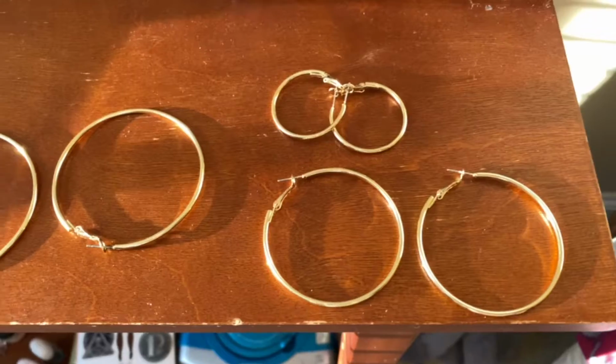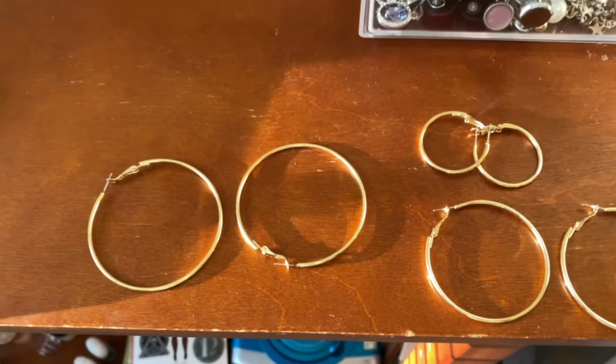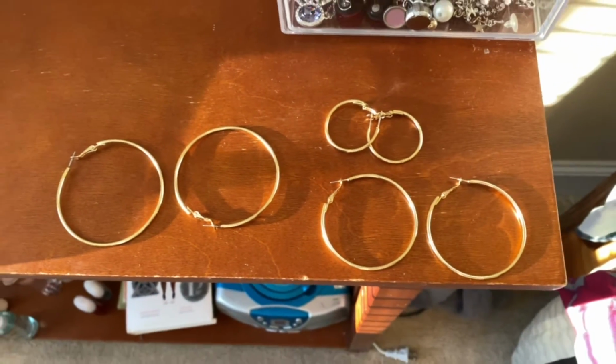The next thing I got was this gold hoop set. I drastically need some hoops, like medium sized ones, small ones, normal, big, whatever. This is what the biggest pair looked like. And then this is the medium pair. And these right here are the smallest.